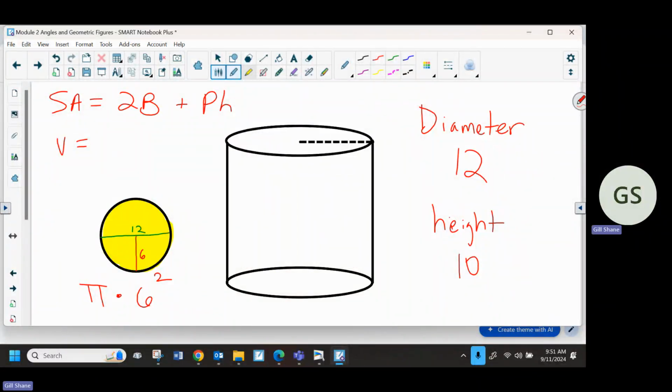So that circle's area, is that the one that's 113? Some people had 113 down. Is that what you got that from? We had 113. Is that what you did? So that was it. I'm just going to round off because I don't remember the exact numbers. That base, that bottom circle is 113.